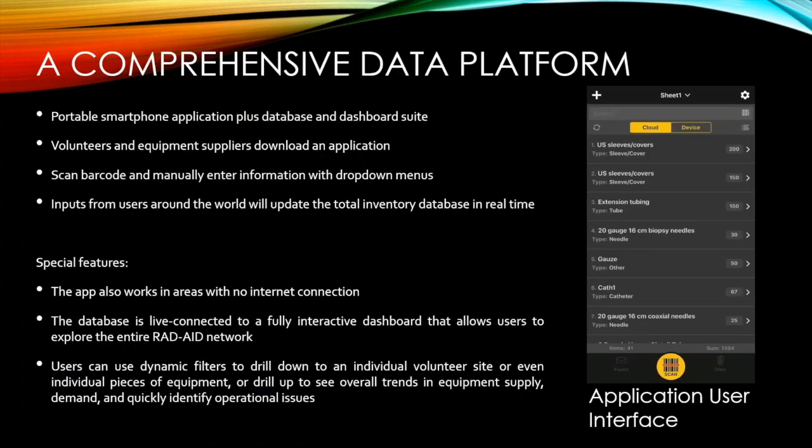So what we came up with is a comprehensive data platform. It's an end-to-end vehicle. On one end, you have a very user-friendly mobile application that's free to download. It has a built-in barcode scanner capability that can be used by volunteers, donors, folks at RadAid headquarters, where you can scan barcodes, enter in information from drop-down menus, and all the inputs from users around the world update the total inventory database in real time. So you can have a real-time, bird's eye view of your entire organizational network, what equipment is where, and what's needed at different sites.